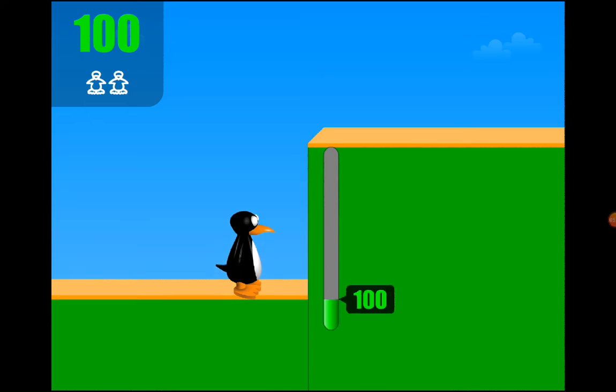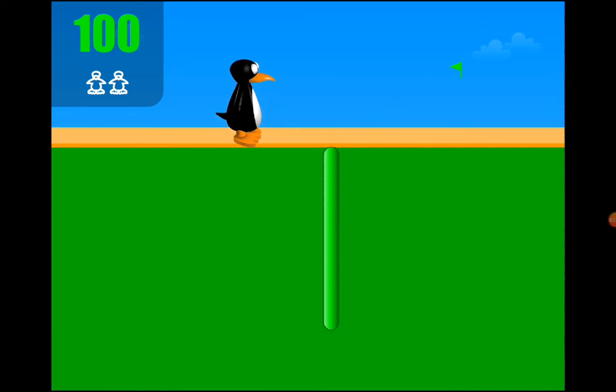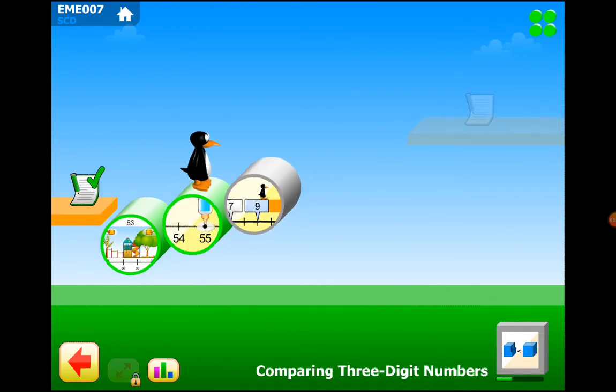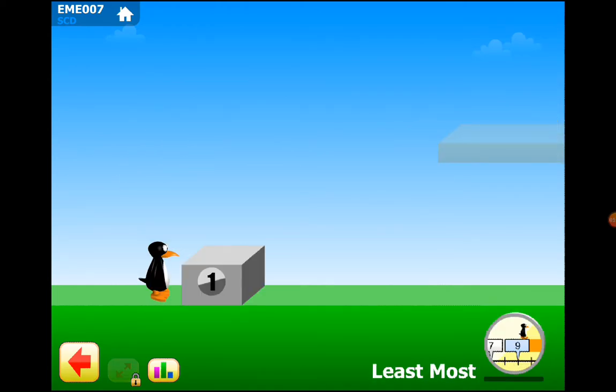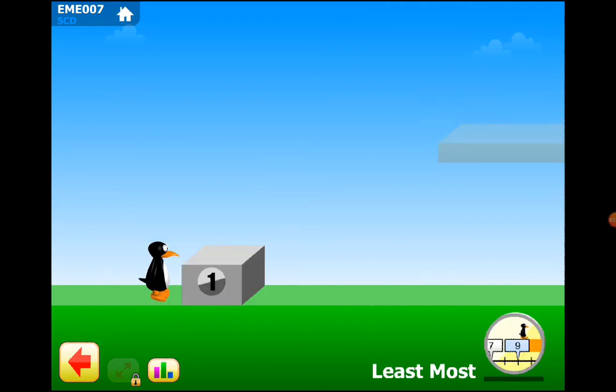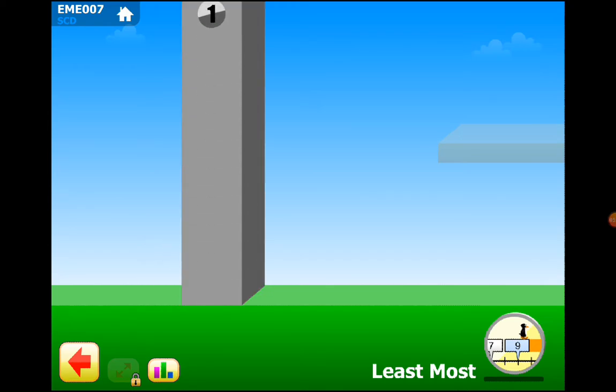Puzzle 3. We'll start in 3, 2, 1, 0. Least most. Nice. Wait, what? Did I say the puzzle? Is that puzzle 3? Yeah, puzzle 3. Let's go. Least most. Level 1.